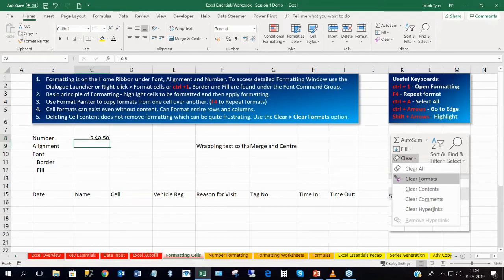If I reselect the cell though, the underlying value hasn't changed. It is still 10.5. The formatting is just different. I can't double click in here and remove the R. Notice I double click, it actually displays the underlying value. It's simply formatted to display in a slightly different way. Now number formatting can often confuse one because often what you see is not what you get.